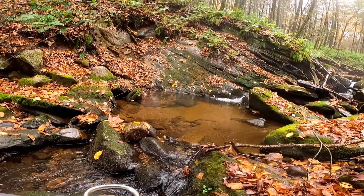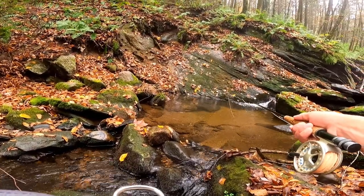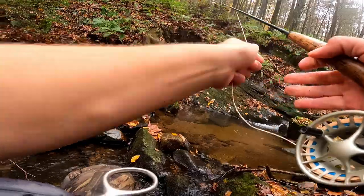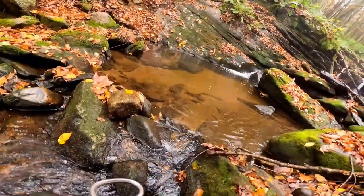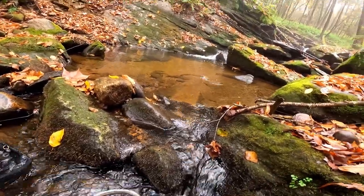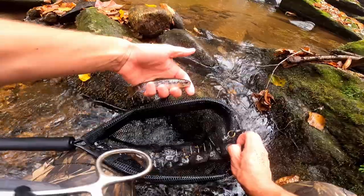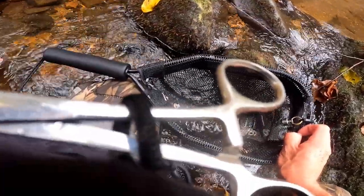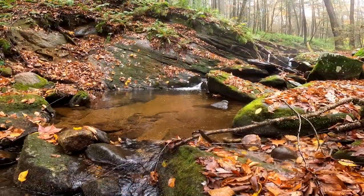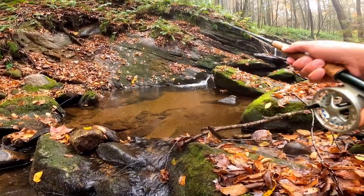Swipe at the dry fly. The fish missed. Got him. This time he took the nymph. Alright guys, another beautiful little fish. We'll let him go downstream here. We're up to, what, 7 now? Alright, one more cast in here. Nada, moving on to the next pool.